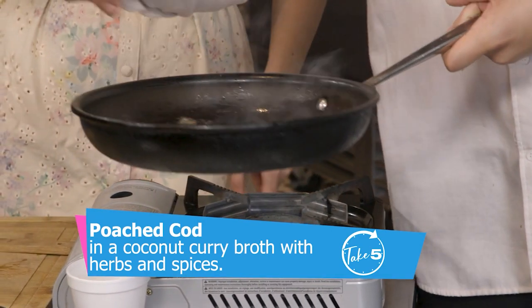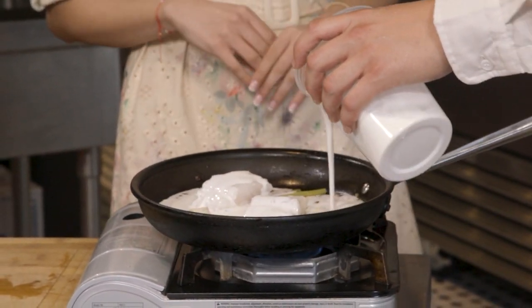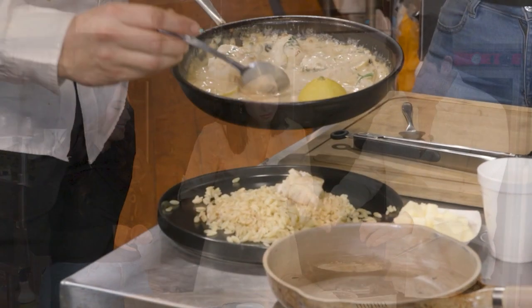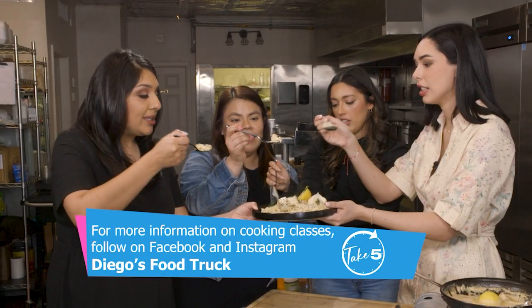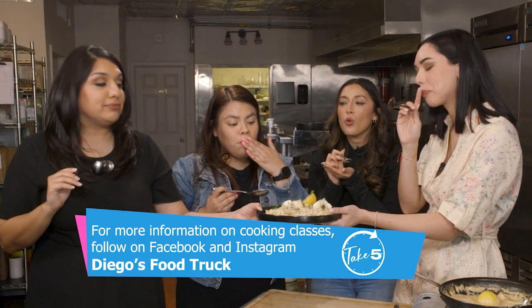Garlic nice and toasted. This dish is so easy. All you really need is the coconut milk and the fish. Cheers, ladies. Oh my gosh. So good. Wow.